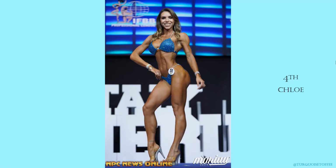Okay, next in 4th is Chloe. And wow, she's got a different shape. Her hourglass is more of an S. She's got a lot more curve when I look at her. Very curvy delt, beautiful curvy lat. Her torso is super rounded, beautiful curve to her back. And then, wow, her glute is really large and a nice curve in the back of her leg and even down into her calf too.